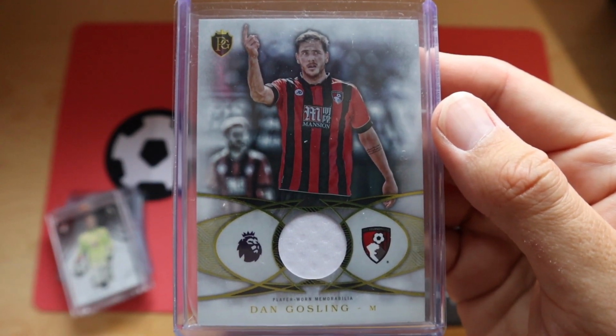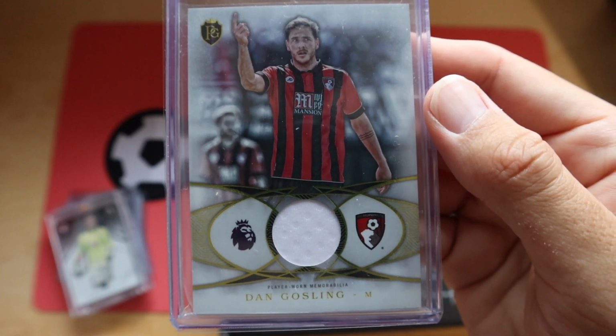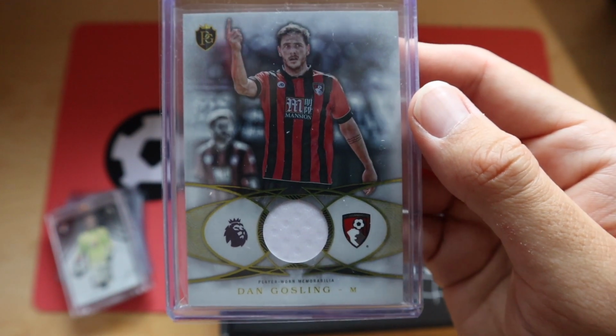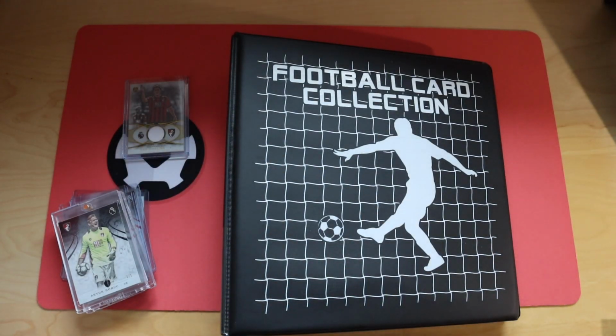These are all white colour patches. Yeah, I've seen hundreds of these. I've not seen anything that wasn't a white one on the base cards. Then there were purple ones numbered to 50.